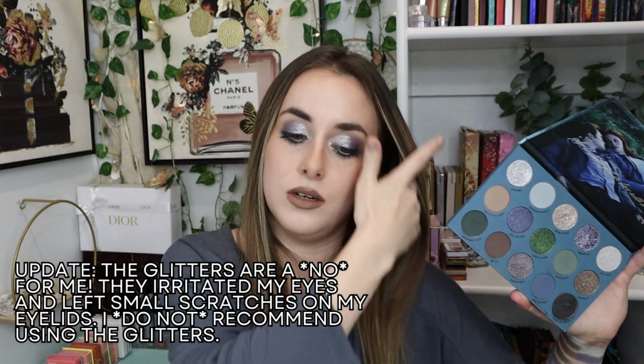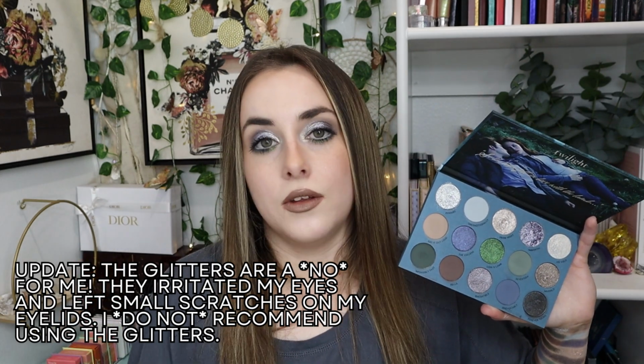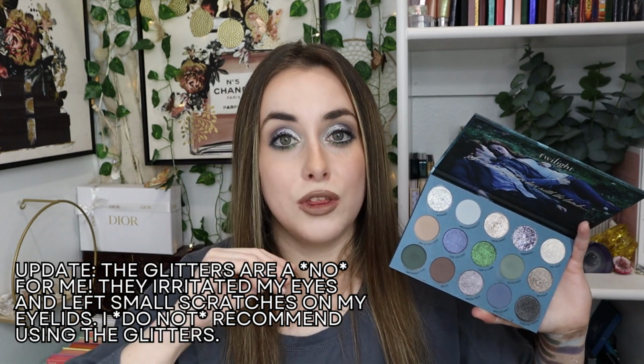We do have two pressed glitters in here. I know that is a deal breaker for some, so I did want to mention that to you. It is gritty like a glitter, but nothing like intense. I'm used to their old school glitters where it looks like craft glitter. So that's what I thought this was going to be, but it's not. It's more like high end glitter in a way.